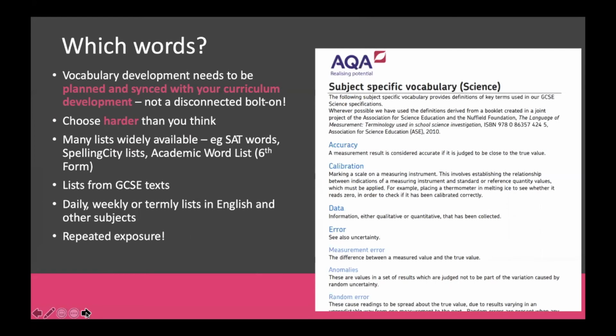I always say to choose harder than you think. I think the default for teachers is to always try and explain things in the easiest way possible. Obviously, you need to do that for students to be able to access tasks and understand the content of the lesson, but you need to make sure that you're also getting in the harder vocabulary, even if it is coupled with the simpler term. There are loads of lists available, so you can look at SATS words, Spelling City lists, GCSE top spellings, there's an academic word list at sixth form, there's lots of different things, and again I've got some resources for you at the end.